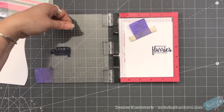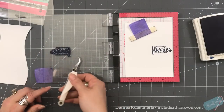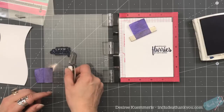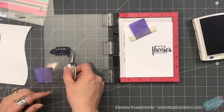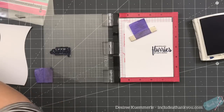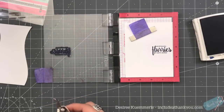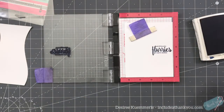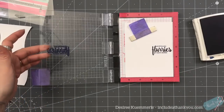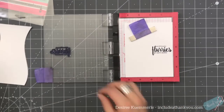Okay, that was a fun noise, wasn't it? I am so glad I saw that. I see a little fuzzy going on my stamp there, and I can't seem to get it. Yeah, there's a challenge for you. All right, now let's just make sure. All right, we should be good. So that is our sentiment.